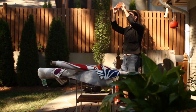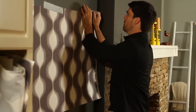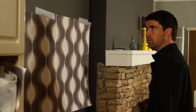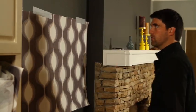While both prints and solids work equally well, it's wise to test your options out first. Simply purchase a small quantity of the fabrics you're considering, tape them up on your wall and live with them for a few days. You may often find the one you love the most in the store won't be your favorite once you see it in the space.